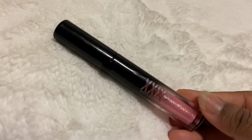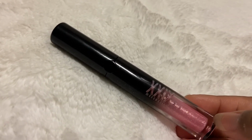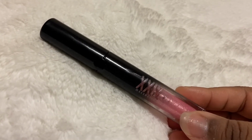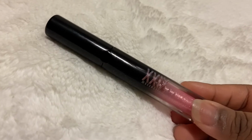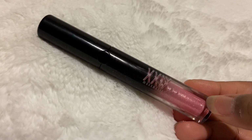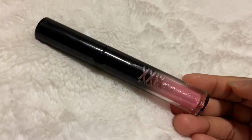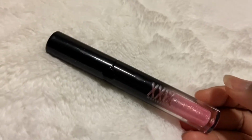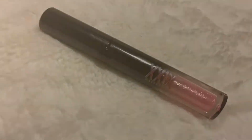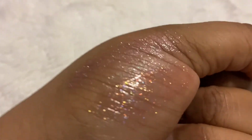It doesn't come out pink unless you build it up. But even without it coming out pink, whenever you put it on, oh my god, the shine on it, the glitter on it, is just, how do I even explain it? It's immaculate. All right, this joint is fire. I love this. All right, so there goes a swatch of the lip gloss.